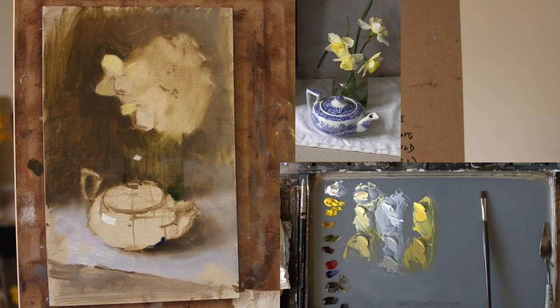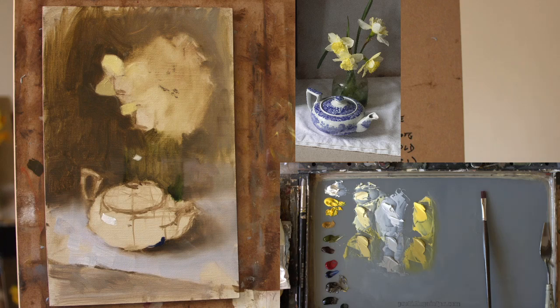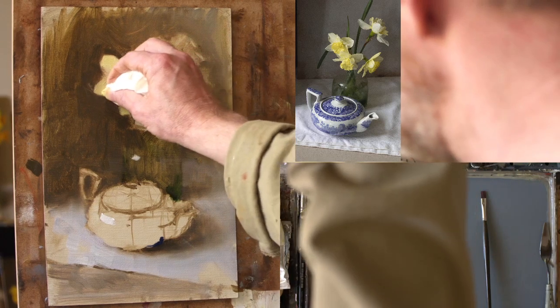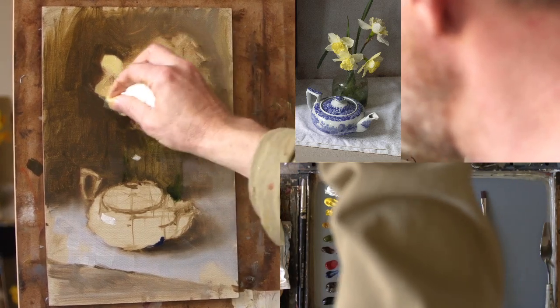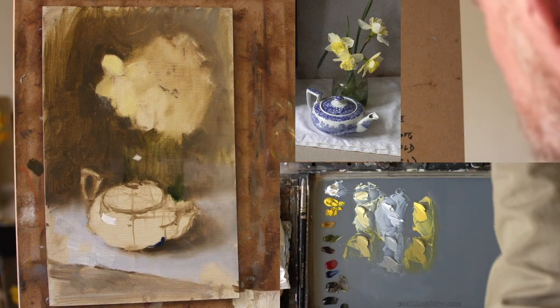I've got to focus down now on what I'm doing and try not to destroy my drawing. I can see things that are out because they've changed so much, and it's important that I try to get these values right at the beginning here. I'm just going to take a lot of this out. Very soon I'm going to need to mix the background colour as well so that I can cut into it. In fact, I should do that really now.